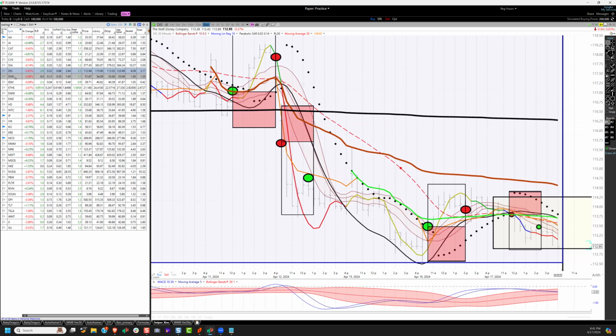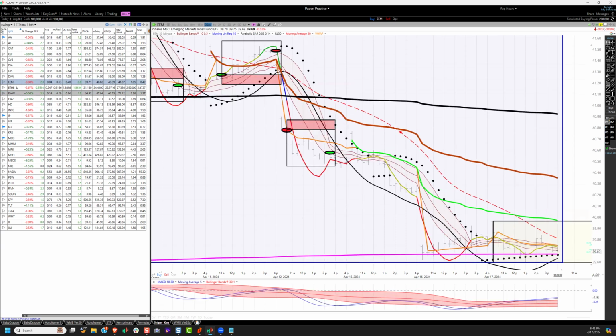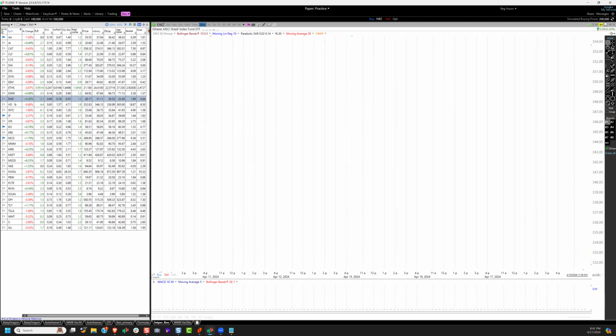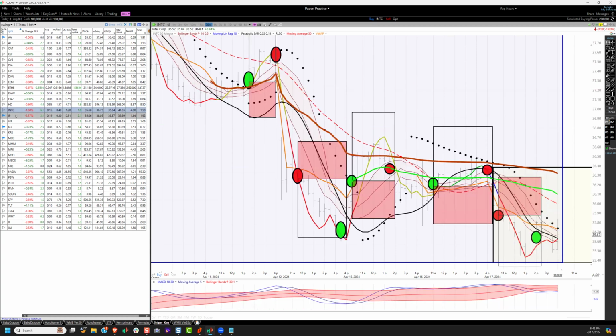Disney, PSAR flip for half an hour. Devon Energy, 1, 2, 3 to the short side for 3R, standard exit. Let's see, ETHE. This was a 1, 2, 3 off the bottom. That's an SSC all day. And we captured one on the 1, 2, 3. Mexico rolled over, 1, 2, 3 short for an R. Brazil, no trade. Home Depot, no trade. It's setting in a bottom.